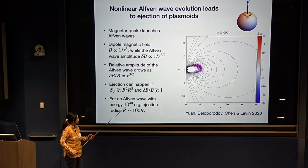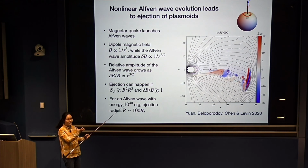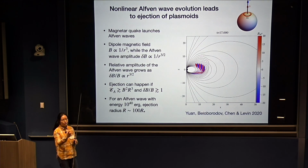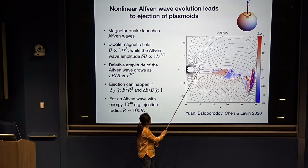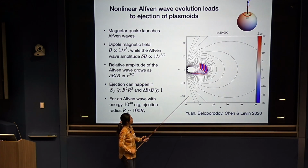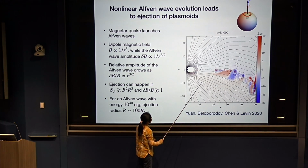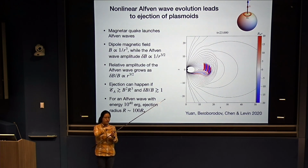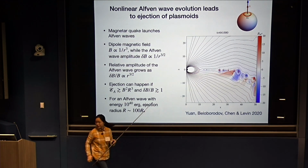For an Alfvén wave with an energy of about 10 to the 40 ergs, which is in the energy range responsible for galactic magnetar X-ray bursts, this ejection radius is about 100 stellar radii. So you can see that when the wave becomes nonlinear and has enough energy to push open the magnetosphere, it just moves out ballistically. In the equatorial region, the two hemispheres have opposite magnetic field lines. They meet in the middle, and there's a strong current sheet where you have really strong current, and magnetic reconnection can happen in this current sheet.